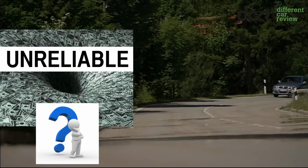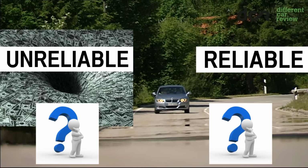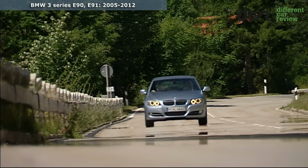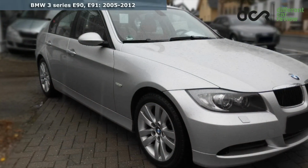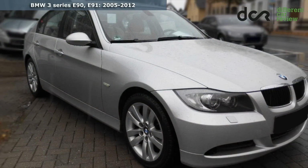Some say it's a money pit. Some say it's reliable. All I can tell is that if you choose the right engine, and do the regular maintenance and the preventive maintenance in time, then you can avoid plenty of possible problems. But this applies to basically all used cars.